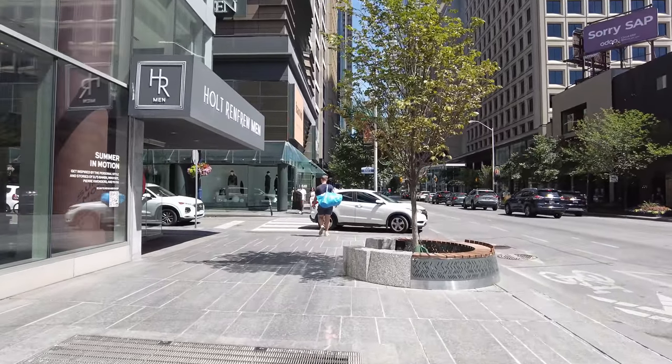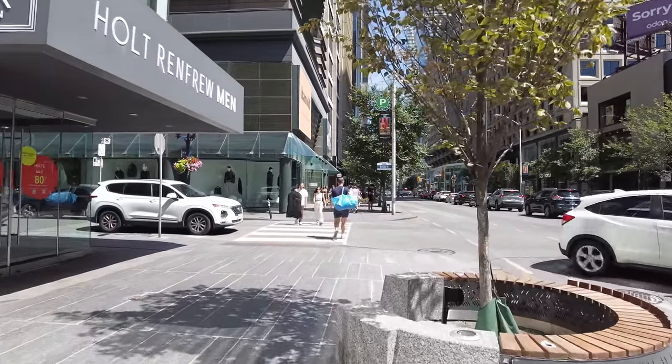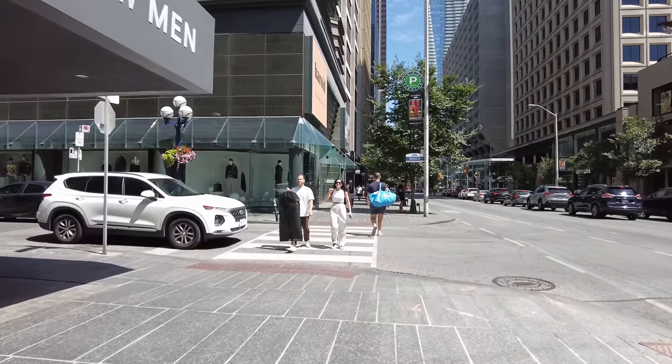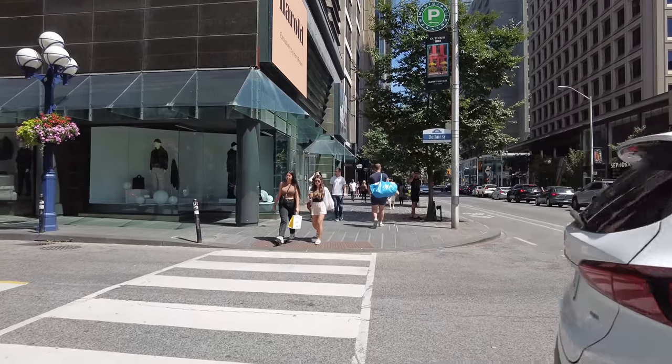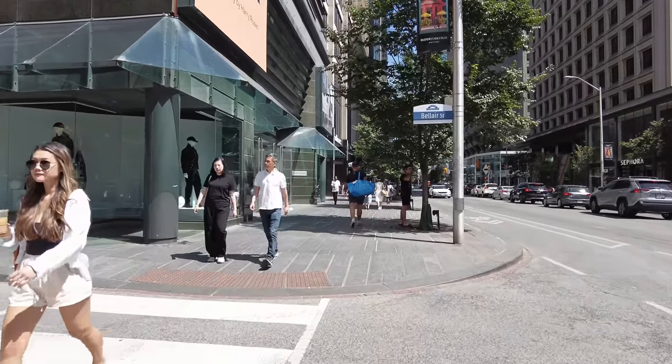Things seem pretty quiet in the city on this weekend. This is my first time going out and actually walking around the city in over a couple of weeks.